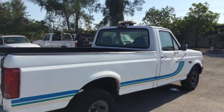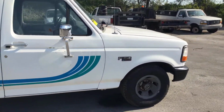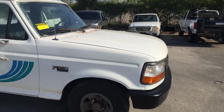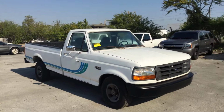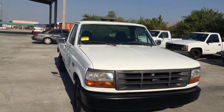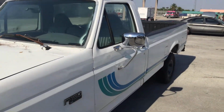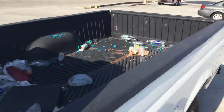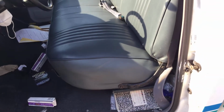Passenger side looks nice and straight. It's got a yellow LED light on the roof, but that does not turn on. Plastic bed liner. The interior looks good. This bench seat looks brand new. It must have been redone. Looks really nice. AC is ice cold.